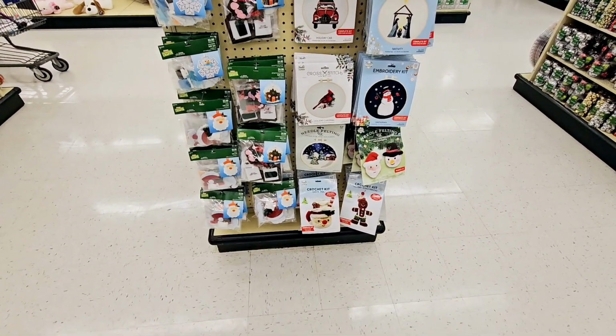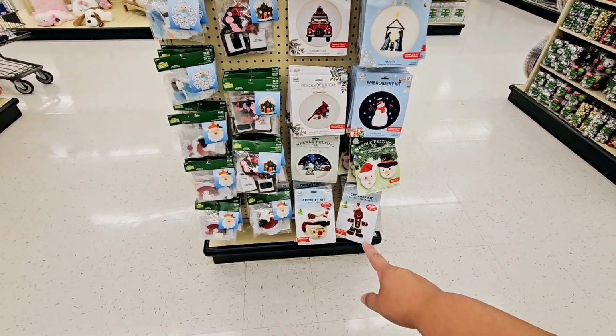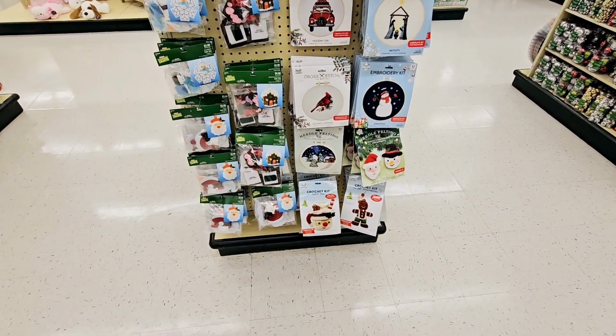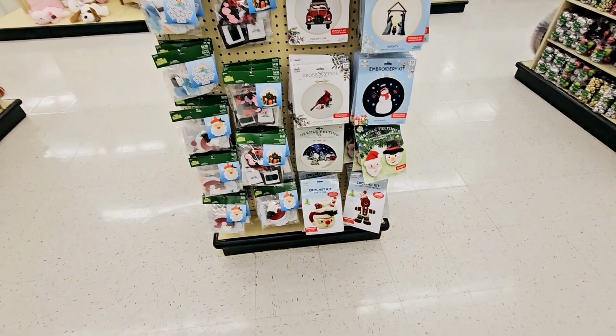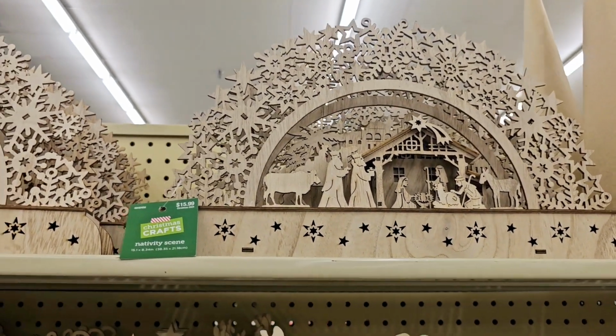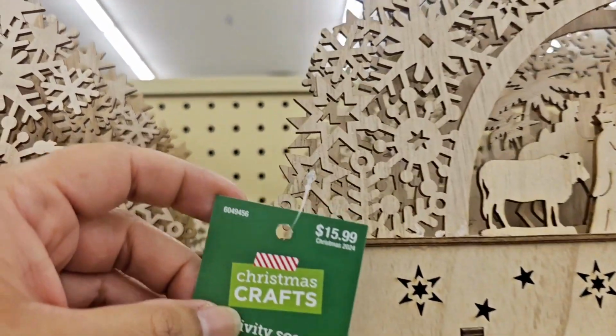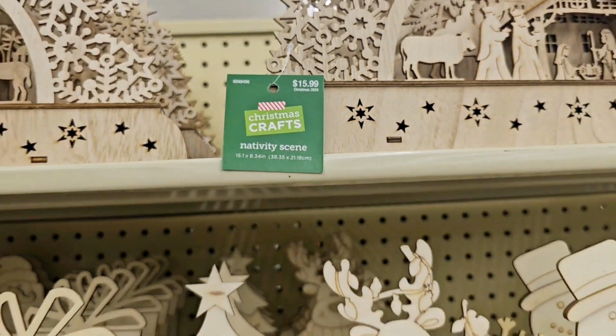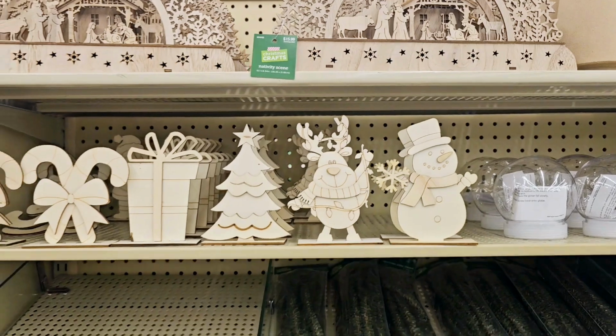There's these little crochet kits down here. I showed these to my mom and she said that she can actually find those on Pinterest, so she didn't want me to buy those. Oh my gosh, this is so cute. I love this. And in case you want to find anything online, if you type that number into the search bar, you will be able to find it on their website.